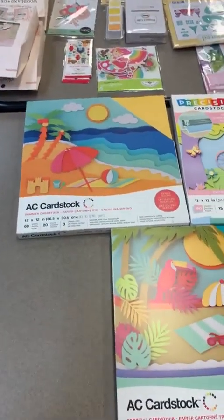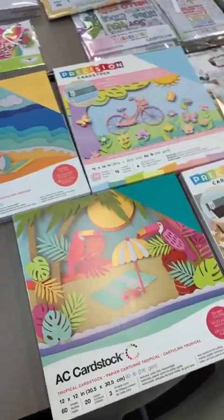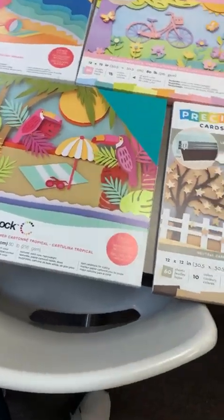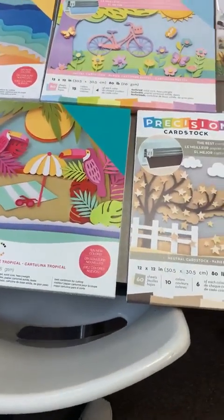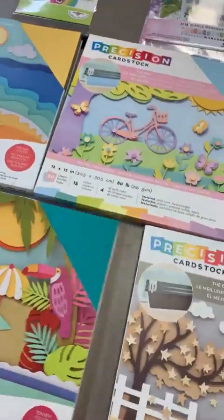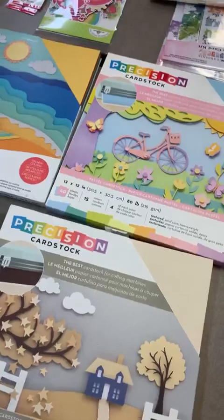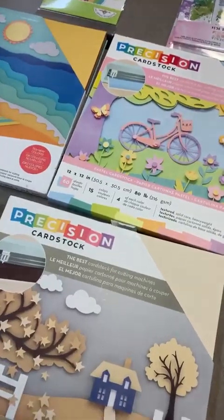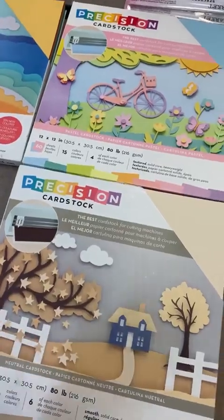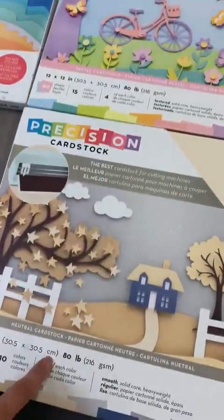All right, cardstock. So we got back in, these have been out for a while. So I'm super excited to have these back in stock. These are from American Crafts. We've got 2 different ones here. One's called Precision, and the other one's just their regular textured cardstock. Now, Tina Johnson, who teaches our Silhouette classes, she is Silhouette certified even. She loves this Precision cardstock. She says it cuts beautifully. So we got it in pastel and neutrals.